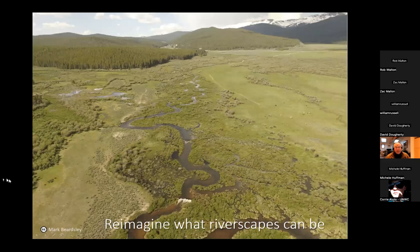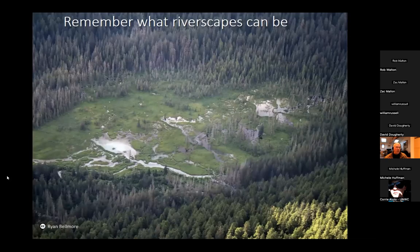That means we have to reimagine what these riverscapes look like, that they're not single-threaded channels, they're not blue lines, they are a mess. They're big, they're wide, they're unpredictable in terms of exactly where some part of it's going to be, but they're really predictable in the fact that the entire floodplain is connected all the time. And that's just a different view, a different imagination of what riverscapes should look like, can look like again.